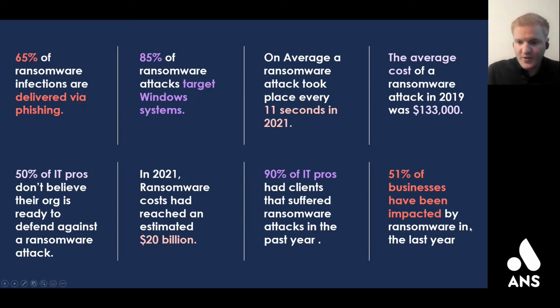So we just thought we'd start with some stats around ransomware and how much it impacts people. It's obviously a very important topic for everybody, and it's on the rise constantly, as you can see from the stats there. 65% of ransomware comes from phishing, the majority of it against Windows. The stats there show how often that happened in 2021, and it's only going to keep going up as those attacks and the different types of ransomware increase as well.